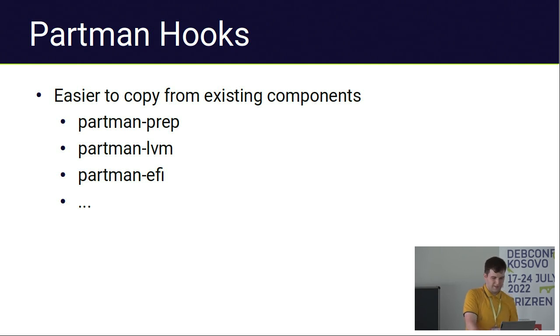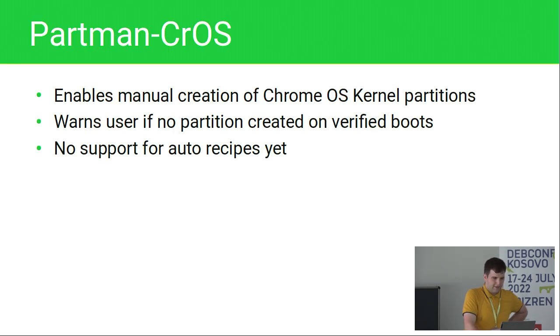So most of it I copied from there and made something called partman-cros, which enables manual creation of these partitions and warns you if you have booted with verified boot but not added a Chrome OS kernel partition, which would make your system not bootable with the boot method you use.